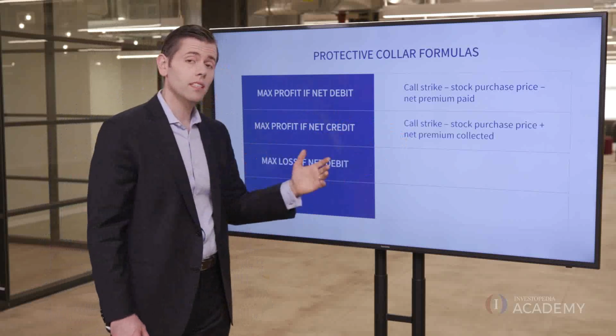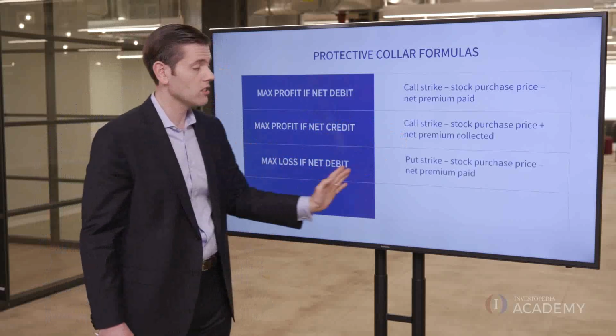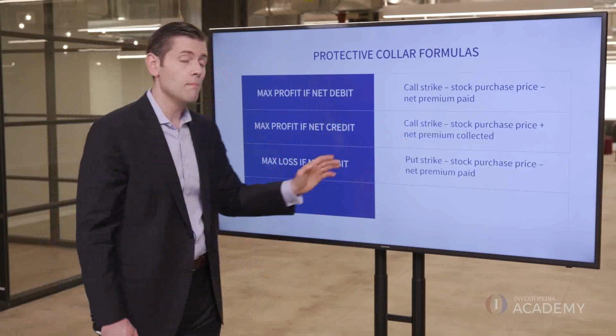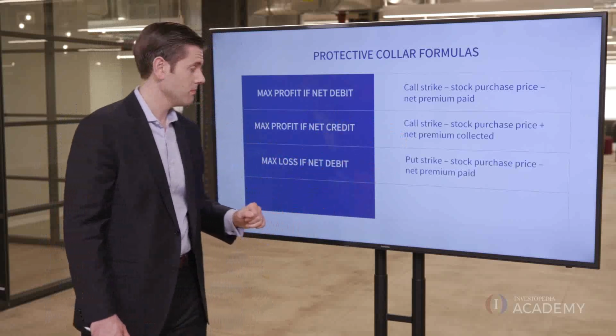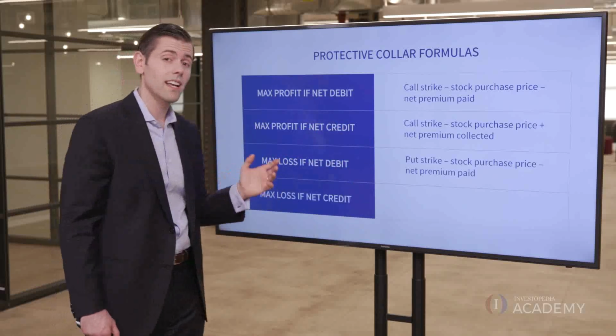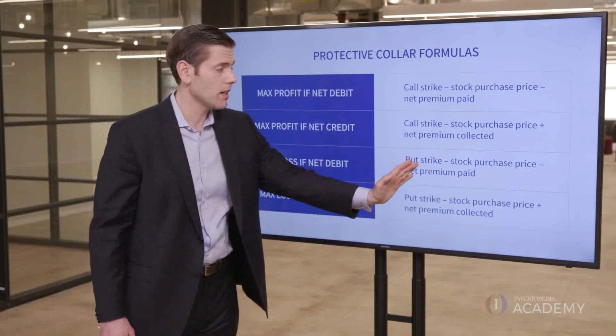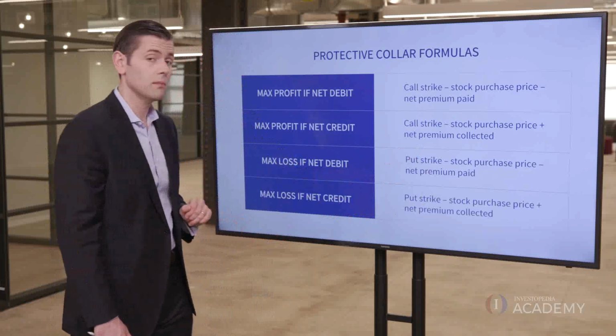What's the max loss if this is a net debit? Your max loss is going to be the put strike minus the stock purchase price minus the net premium paid. What's the max loss if it's a net credit? Well, it's going to be the put strike minus the stock purchase price plus the net premium collected.